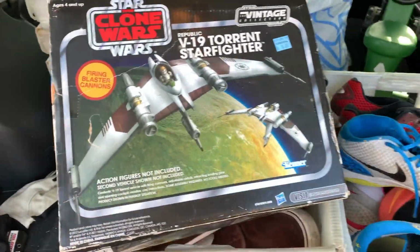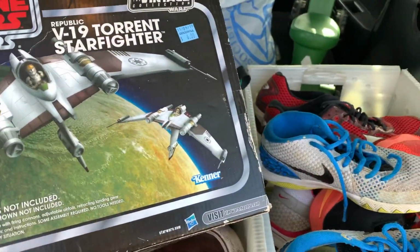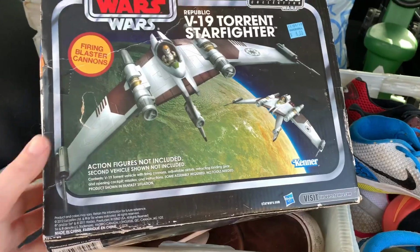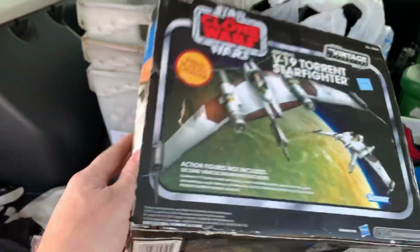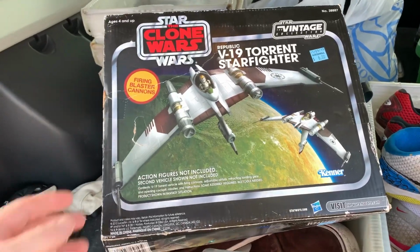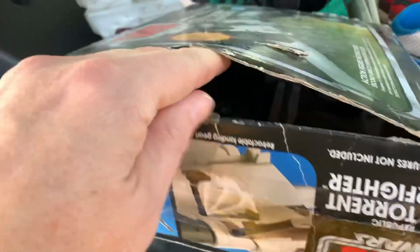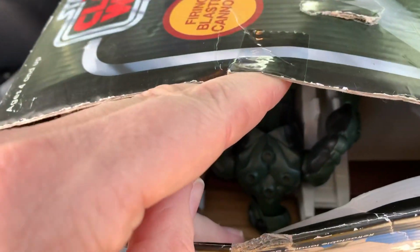This was $6. It's from 2012. But I did a quick search and they were with boxes. I didn't look new. I just saw like 75, 66, 44, different prices like that. And I go, well, I ain't even gonna go no further. For $6, I'm gonna grab it and just hope everything is there.